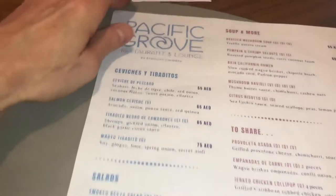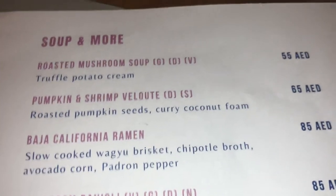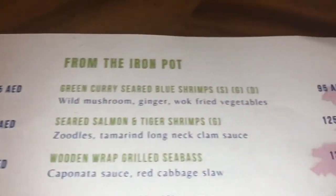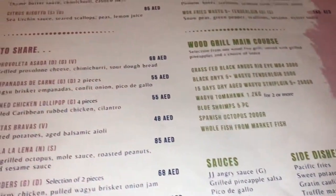So on the menu at Pacific Groove, some of the old favourites with the ceviches and the salads, and they've added soups now to the menu, so there's more variety. They've got a sharing concept with sharing dishes. From the iron pot, and then the main wood grill main courses, which were absolutely fantastic last time, so we'll be having a look at those, and then the sauces to go with it. So it's a nice, great new concept here at Pacific Groove in Paramount Hotel.